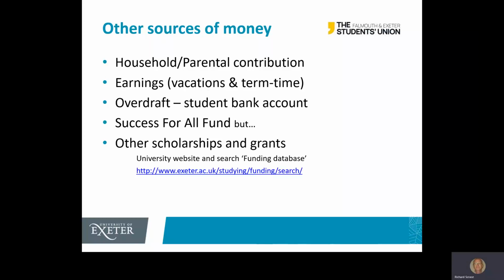Another source of money is an overdraft through a student bank account, and an overdraft is not to be abused, really. If it's used well, it can be a really effective means of managing cash flow. If, on the other hand, all someone who's got an overdraft facility does is blow it in one or two big payments, then you've derived whatever benefit you're going to get from it pretty quickly, and it's not then available for you to get over those lean times that might arise, particularly at the end of term.